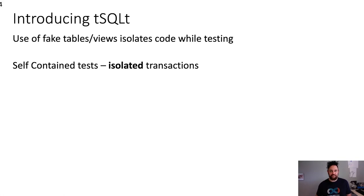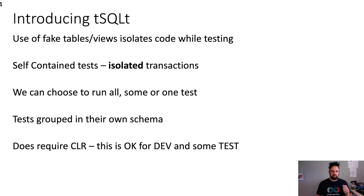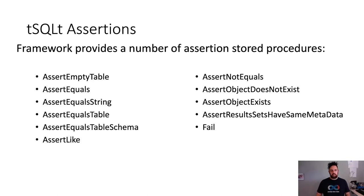We can choose to run some, all, or just one test. We group the tests in their own schema, allowing us to organize our tests and use common setup methods, whatever. It does currently require CLR. This is okay for dev and some tests. You would never run tSQLt in production. There's a whole heap of stored procedures that allow us to verify whether or not the expected conditions have occurred. You know, does this object exist, or does this string appear, whatever.